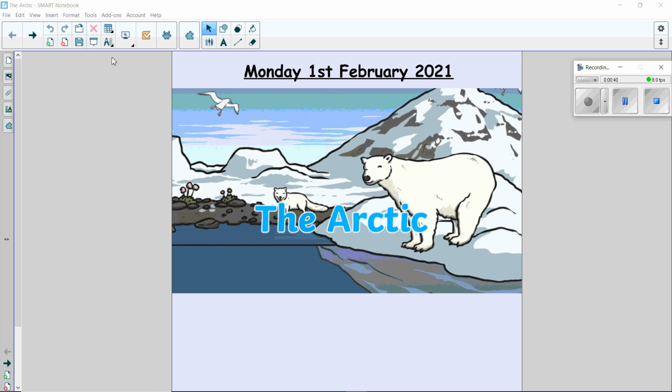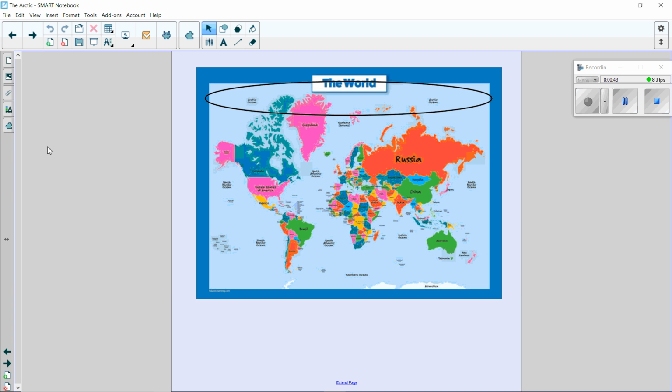So let's begin. Here is a picture of the world. This is a map of the world. And we know from our learning last week that Antarctica is down here. It's right at the bottom of our world in the southern hemisphere. Can you remember that? Good, well done. And Antarctica is a continent, isn't it? And it's the coldest continent in the world, okay?